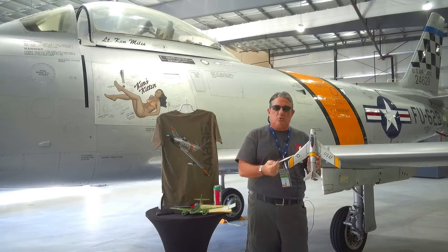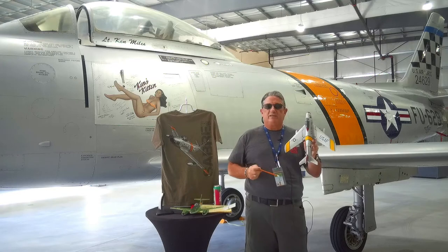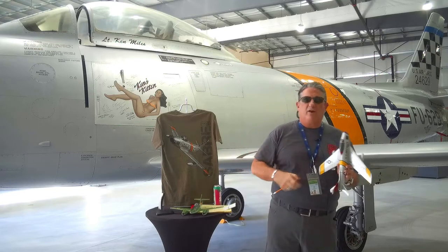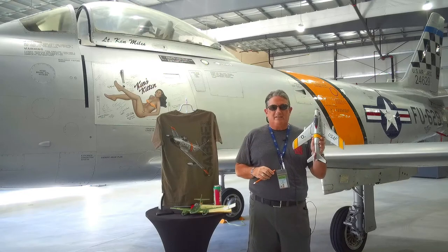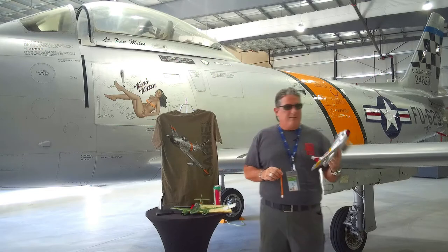But again, we're changing the wing design, so the different speed characteristics, and we're also dealing with that shock wave. So you move that wing back, you help with the shock wave and the buffeting over the airplane. So this is the F-86 Sabre, Greg. Isn't that exciting? I'm excited about it.